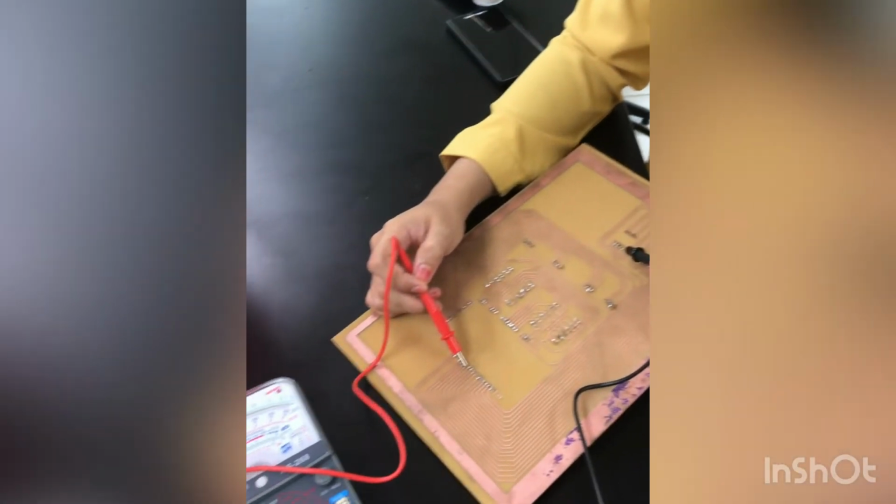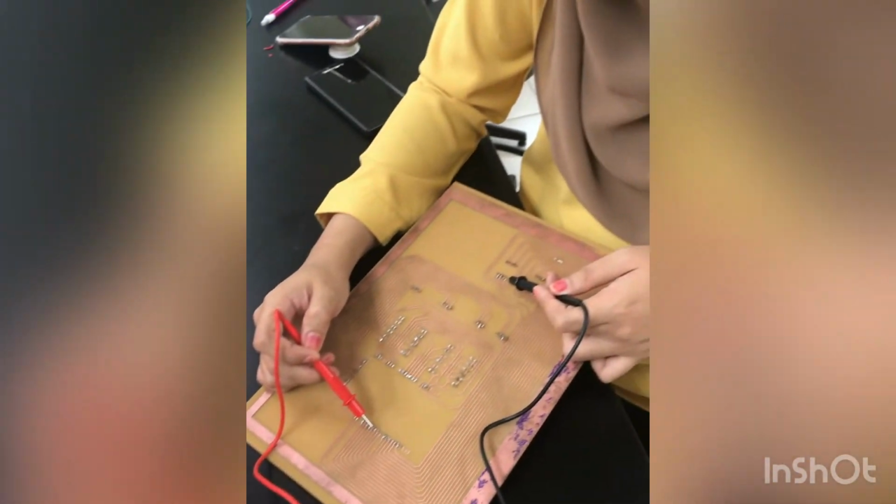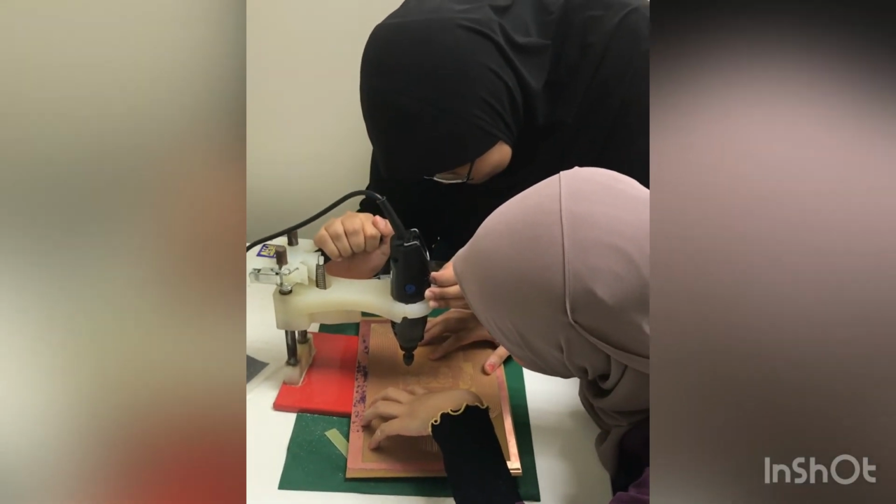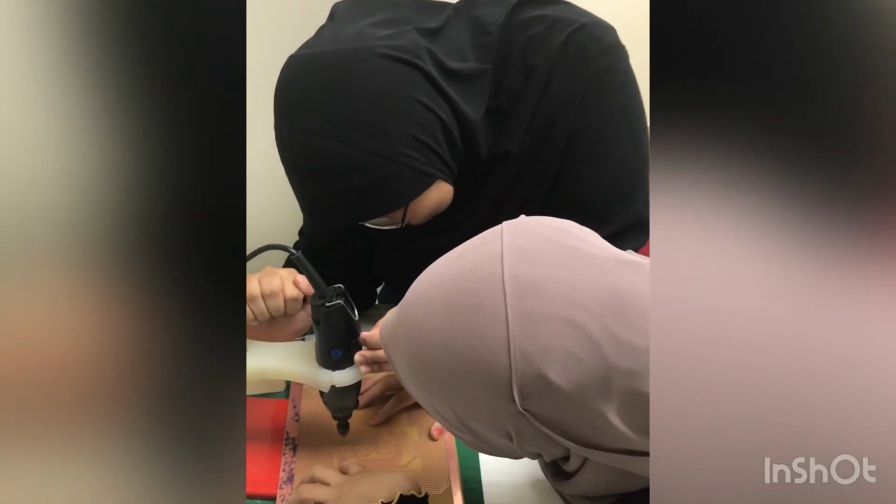In 2018, my partner and I made a team project about a traffic light management system that will help to reduce congestion that has never been solved, especially in urban areas.